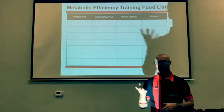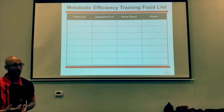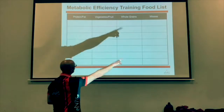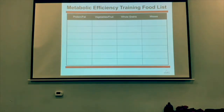So here's another way of thinking of it. This is my food list. So when you populate your list of proteins and fats that you enjoy, not because someone says you should eat it, because you enjoy it, what happens? What happens when you have foods here and foods here and foods here, and we'll talk about misses here in a second. That becomes your shopping list, which becomes your meal planning list.